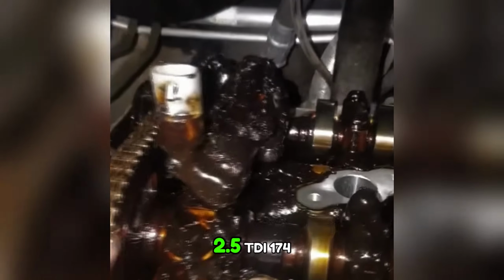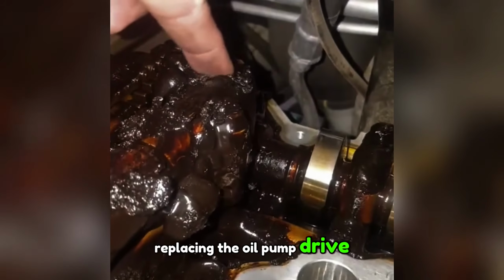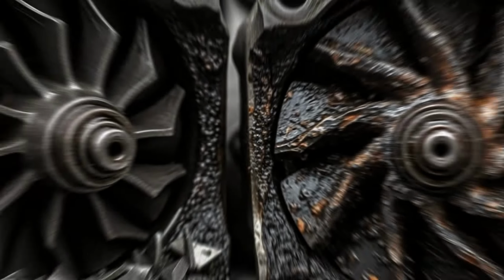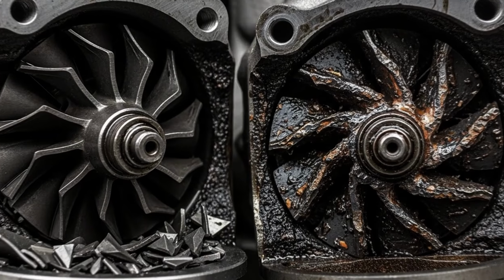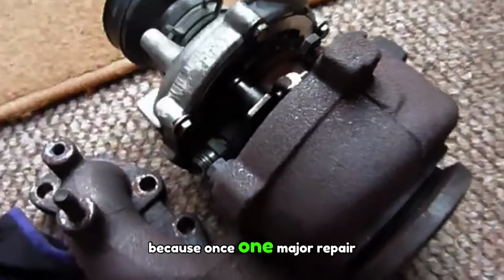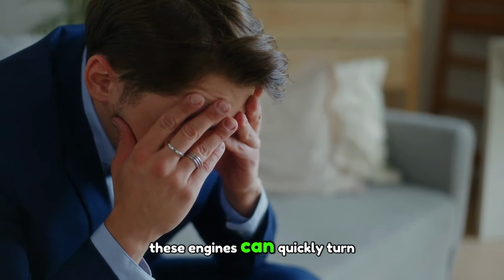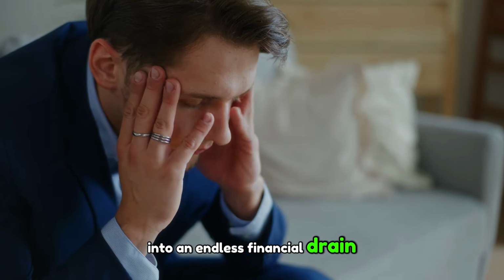In the case of the 2.5 TDI 174, replacing the oil pump drive components or resolving major cooling issues can involve hours of labor just to reach the faulty parts. If the head gasket or camshaft needs attention, that cost multiplies. Owners often describe these engines as money pits because once one major repair happens, a string of others typically follows. For buyers on a tight budget, these engines can quickly turn a seemingly good deal into an endless financial drain.